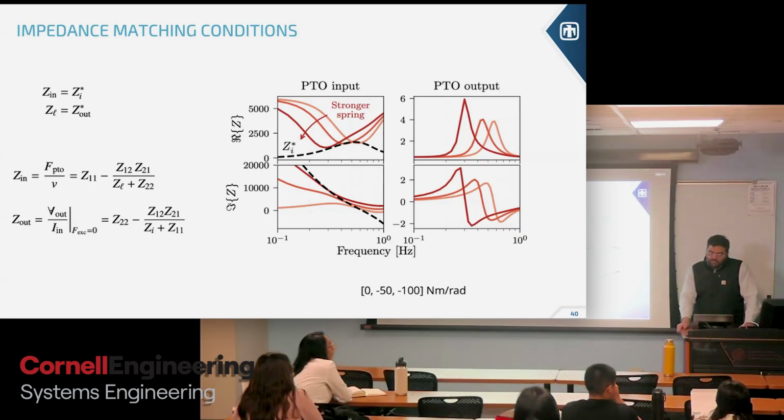So the change in density is significant for some applications. For wave energy, it's not. I mean, we're talking about 1,000 kilograms per cubic meter to maybe 1,020 kilograms per cubic meter. So it has little effect. There have been studies of wave energy converters in the Great Lakes, which are freshwater. But I'd say it doesn't have much of an effect.